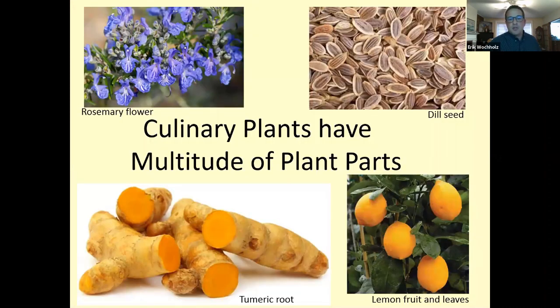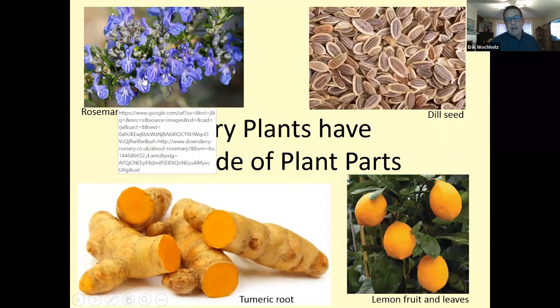A few others, I think I mentioned this before, but do consider plants that have multiple parts that you can eat. Like dill, for instance: seeds are edible, flowers are edible, foliage is edible, stems when they're young are edible. So do consider multiple parts. Rosemary flowers are one of my favorite things of all time. And a lot of people won't age their rosemaries, or they won't survive long enough to start flowering.